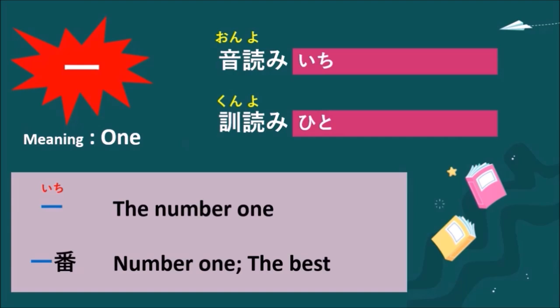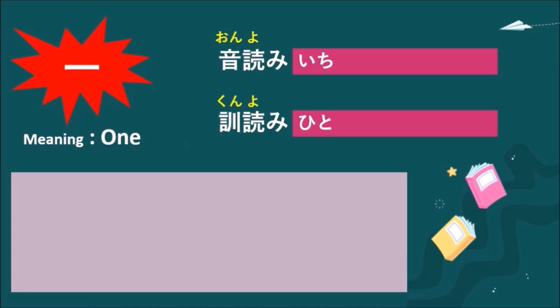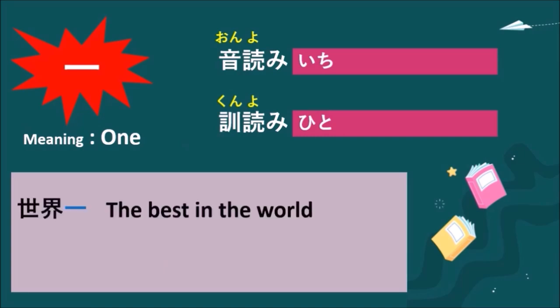How do you read this word? Ichiban. Ichiban means number one, the best. The best in the world.